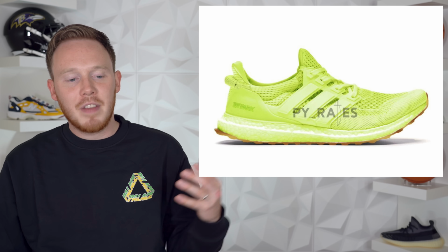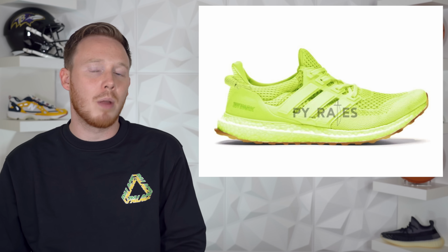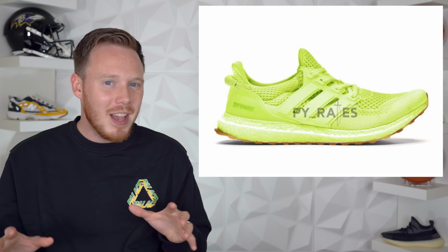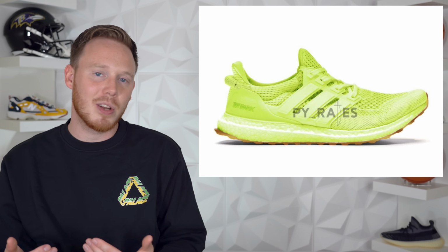And then finally, we've got what probably will be the most hyped up sneaker in the group, and that's the Ultraboost 1.0. This shoe comes in a bright neon green monochromatic upper. In fact, even the Boost midsole is neon green. The only other accent color that I can see on the shoe is the gum outsole, and it actually ties in with the green pretty nicely.